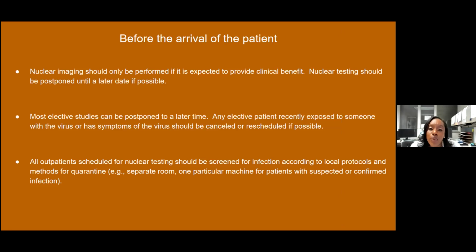Now, there are some important things to remember before the arrival of the patient, especially during this pandemic. The nuclear cardiology study should only be performed if it is expected to provide clinical benefit. And as I had mentioned, the test should be postponed until a later date if this test is not deemed to be urgent.